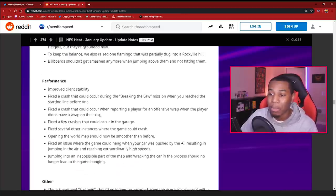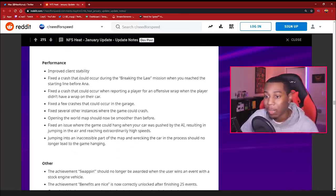Okay, so we got some performance fixes. Improve client stability, fix the crash that could occur during the breaking the law mission when you reach the starter line before Anna. Fix the crash that could occur when reporting a player for an offensive rap. Fix the few crashes that could occur in the garage. Fix several other instances where the game could crash.